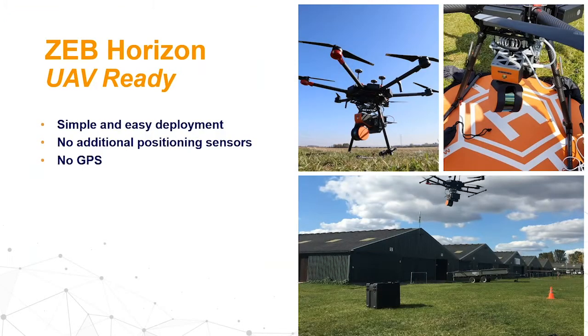And as I mentioned there, it is UAV ready. It is very simple deployment. We do have a UAV mount, which includes a damper and some safety security cables to make sure that the system obviously doesn't drop off. And then more or less it's ready to go. There are no additional sensors required for positioning. You do not need to integrate the GPS. Essentially, you can start the system and away you go.